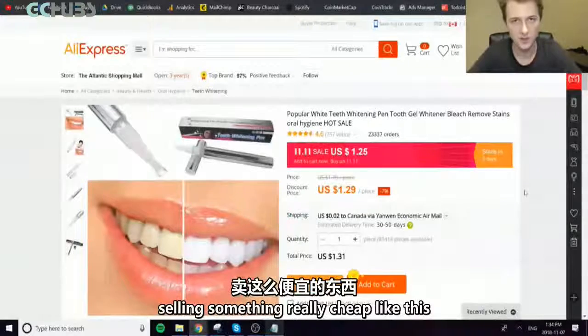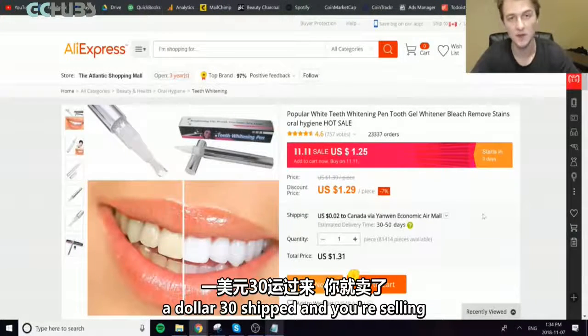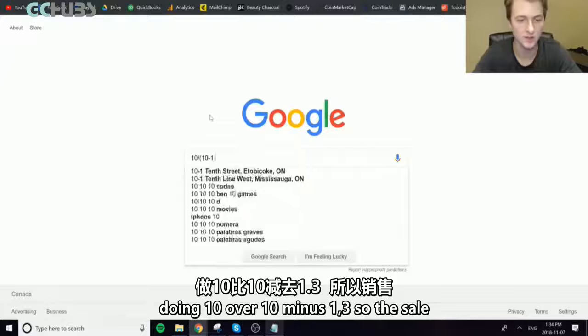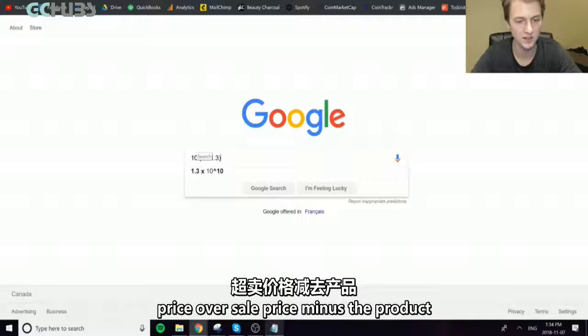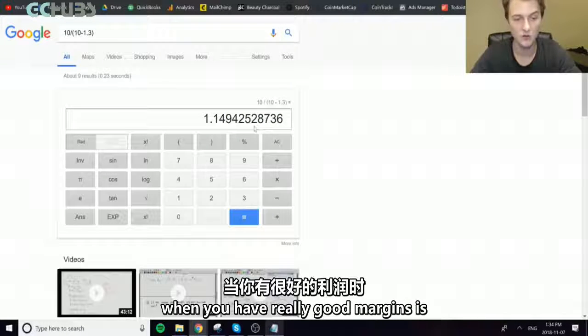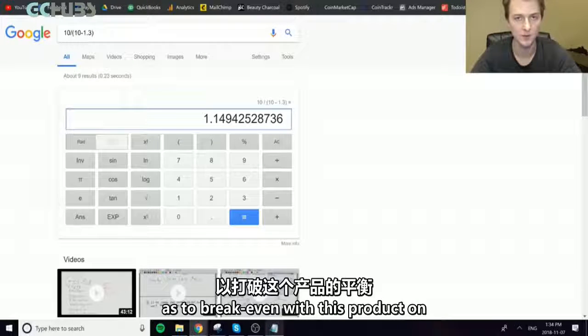So if you're selling something really cheap, like this teeth whitening pen here that costs you $1.30 shipped, and you're selling it for $10 on your store, you can calculate your break-even ROAS just by doing 10 over 10 minus 1.3. So the sale price over sale price minus the product cost. And this will give you your break-even ROAS. And as you can see, the break-even ROAS for a cheap product, when you have really good margins, is really low. So all you need is a 1.15 ROAS to break even with this product.